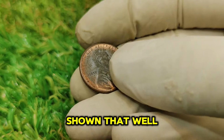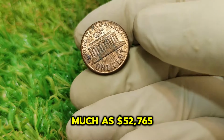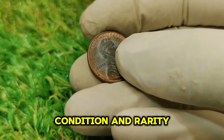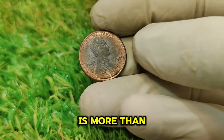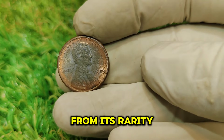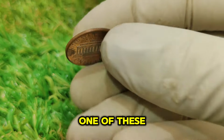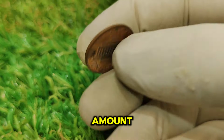Auction results have shown that well-preserved 1989 pennies can sell for as much as $52,765, depending on their condition and rarity. To sum up, the 1989 Lincoln 1-cent penny is more than just a piece of pocket change. Its value comes from its rarity, condition, and the demand among collectors. If you've got one of these pennies, especially in high-grade condition, it could be worth a substantial amount.